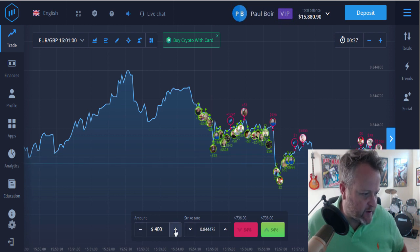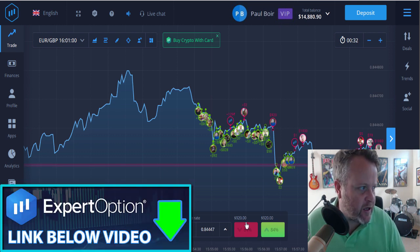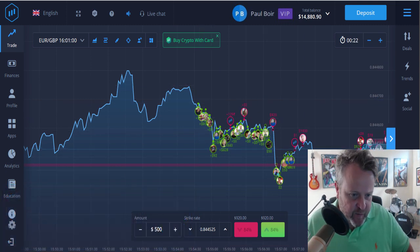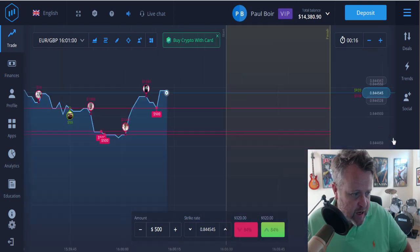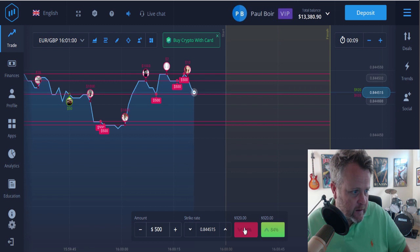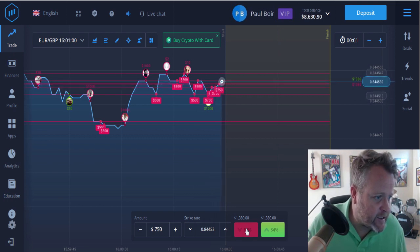Just looking at, whoops, let's just put this up to $500. Expert Option. I'm just looking at the euro against the pound. You can see there's an overall direction from this high point. Even though it's been up and down, up and down, the overall direction there, it's on its way down. So just placing some whites on these high points, put trades. A couple more in whites. Actually, I'm going to up that. You see, it's itching to get down.